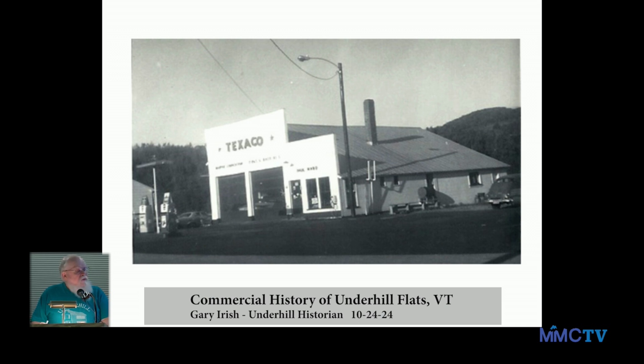This is up at the other end of the flats. This was a Texaco station originated by Fred Seymour in 1949. By the late 1960s, Paul Ward ran it for a while, and Alan Bolio, and lastly Ted and Jeff Alexander.